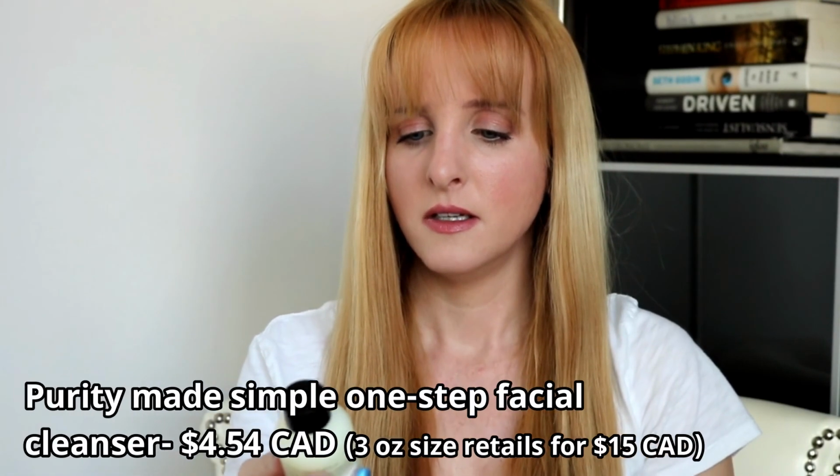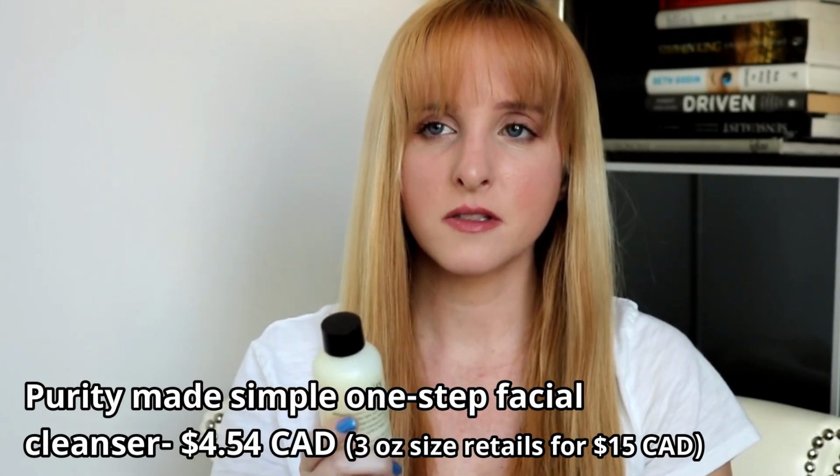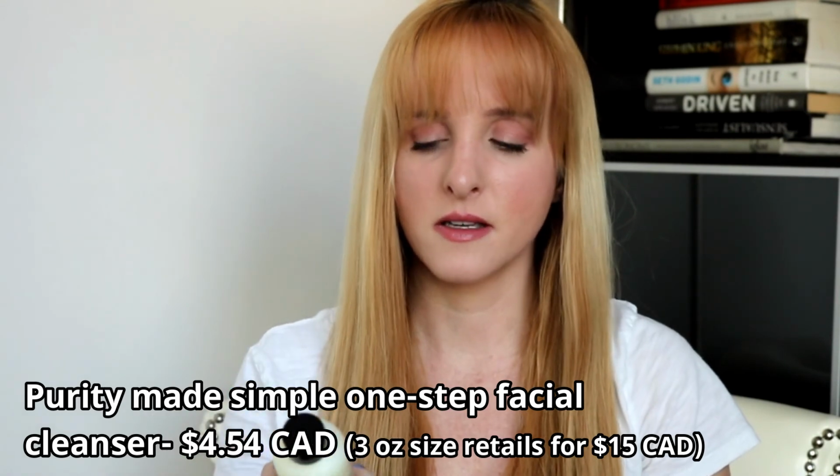Another two products that I bought from that Shoppers Drug Mart purchase was the French Vanilla Bean Shower Gel Bubble Bath and the Purity Made Simple Facial Cleanser, or just cleanser. I haven't used this yet because I purchased this before I got my Lucky Bag, and then in the Lucky Bag I got the Naiad SS. So I'm working through the SS and I'm just putting this on the sidelines right now.